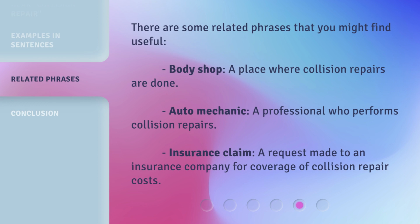There are some related phrases that you might find useful. Body shop, a place where collision repairs are done. Auto mechanic, a professional who performs collision repairs. Insurance claim, a request made to an insurance company for coverage of collision repair costs.